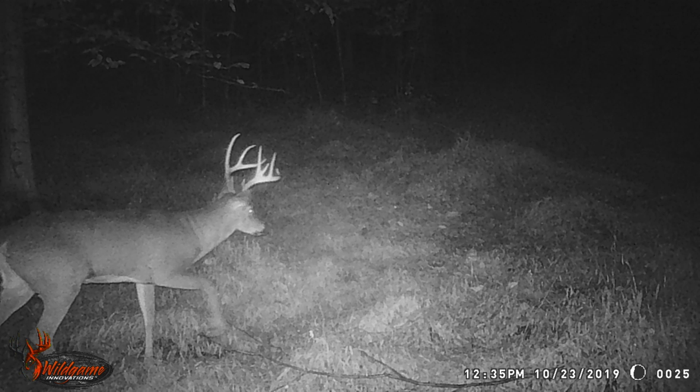Right around October 15th or 16th, he'd really made that part of the property his, scent checking for does on the downwind side of those doe bedding areas. He was all over in there chasing does, fighting, hitting a scrape a couple times, and we really saw, okay, this deer likes this area. As a 2-year-old, he had a nice split off his right G2, and he was a deer that you look at and go, wow, I'd love to see that deer make it through.